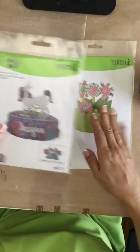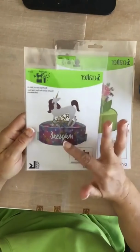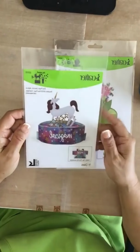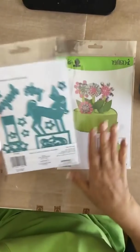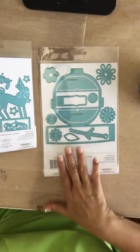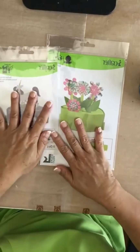This is an add-on piece. These are the secondary pieces that will be sold separately. This one that we're going to do is the unicorn, and it comes with all the pieces, but it works with this base. So if that makes sense to you, I hope it does.